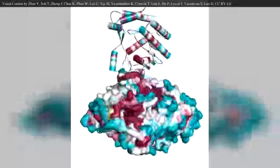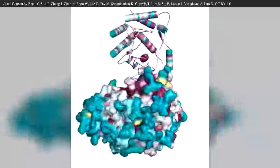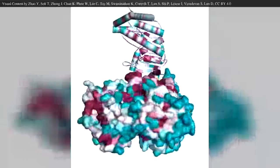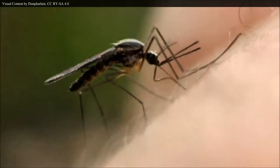Dengue is a flaviviridae virus, with 5 types. They are in the same family as other well-known viruses that cause tropical diseases, such as yellow fever, West Nile, and Zika virus. The dengue virus is spread by several species of female mosquitoes, of the Aedes type.